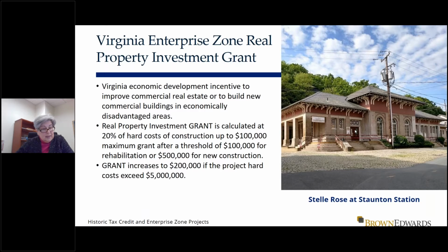Those are independent of the state benefits. So you could offer those in areas other than an enterprise zone, but that's certainly up to your locality. The enterprise zone grant, or the designation is a better word, is available for a 10-year period, after which it needs to be reviewed. You need to reapply and review.